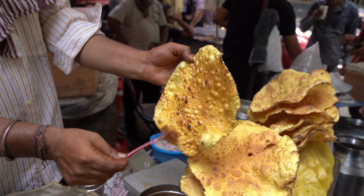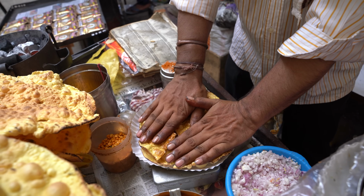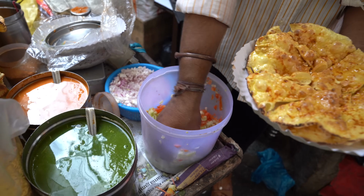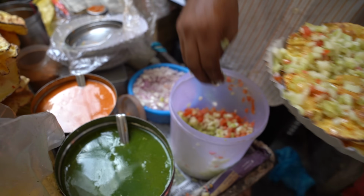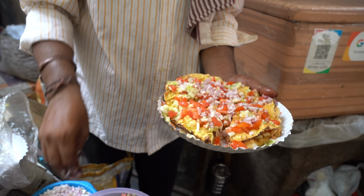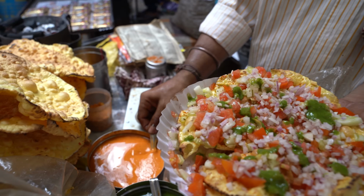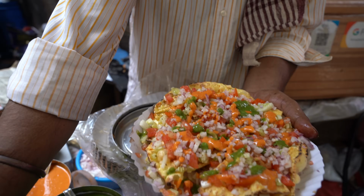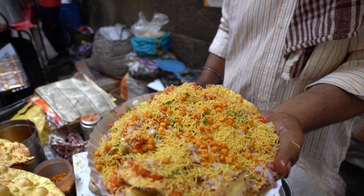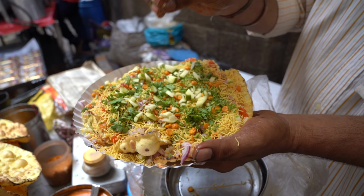Butter. Oh, butter. Amul butter. Red chili. Oh, he crushes it. Oh, a bit spicy. Oh, cucumber and tomato salad. Yes. Onion. Chutney masala. Green chutney. Tomato chutney, yes. Sev. Oh, mundal. Chanat. Oh, coriander on top. Beautiful, huh? Mango. Mango as well. Wow.